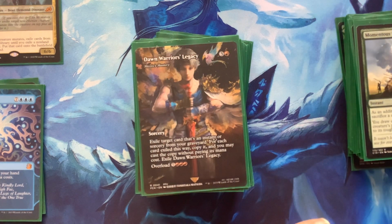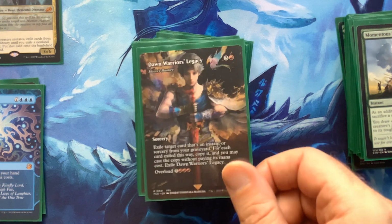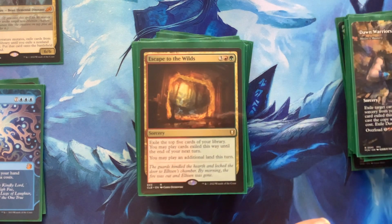Here's Mizzet's Mastery. This one is just going to take advantage of our graveyard. It's going to let us get a single instance of an instant or sorcery in there. And if we overload it for 5 generic, 1 red, 1 red, 1 red, for 8 total, then we may cast any number of instants or sorceries from a graveyard at that time for that low cost of 8. What a fantastic card. If you've played Mizzet's Mastery before, it's just crazy.